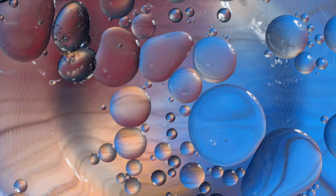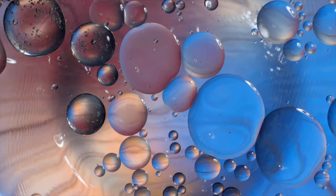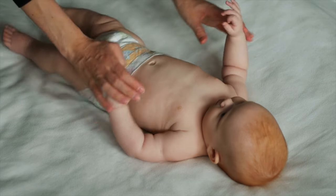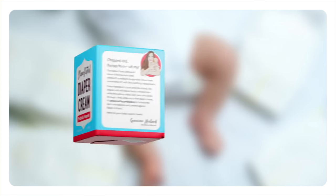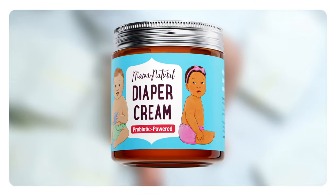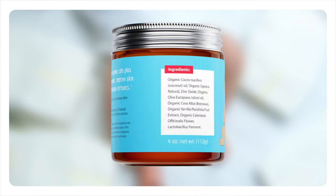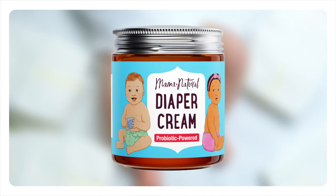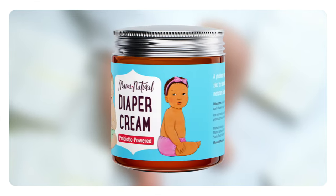Enter probiotics, clinically shown to help restore balance at deeper levels of the skin microbiome and promote healing and even fortify skin against future flare-ups. Pretty incredible, right? But how do you get probiotics into your baby's diaper cream safely? Well, that's why I'm super excited to introduce the world's first diaper cream powered by probiotics. We have spent over 5 years crafting this probiotic-powered blend of pure organic oils and non-nano zinc, 100% safe and 100% pure, and it's finally here.